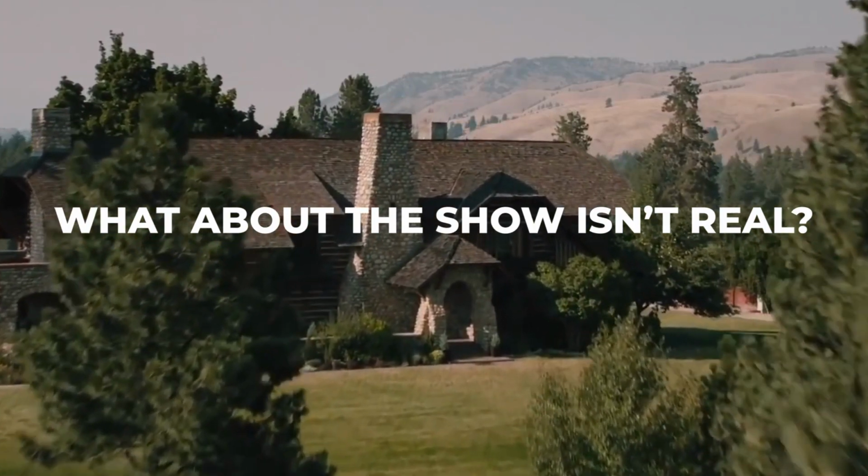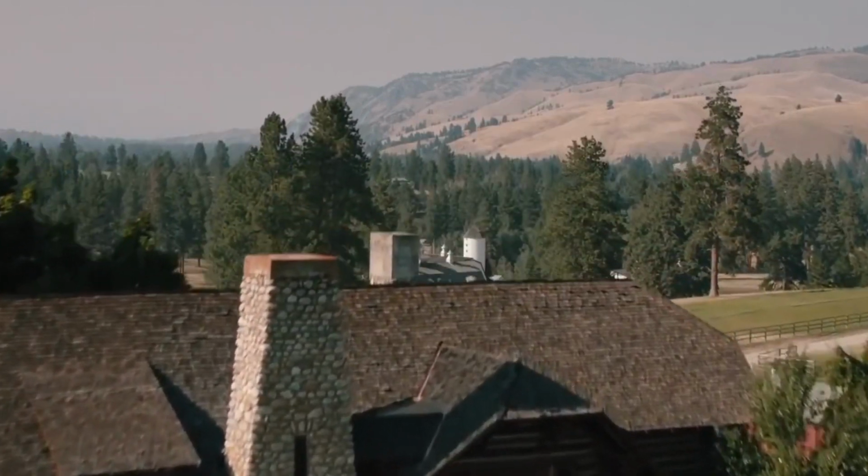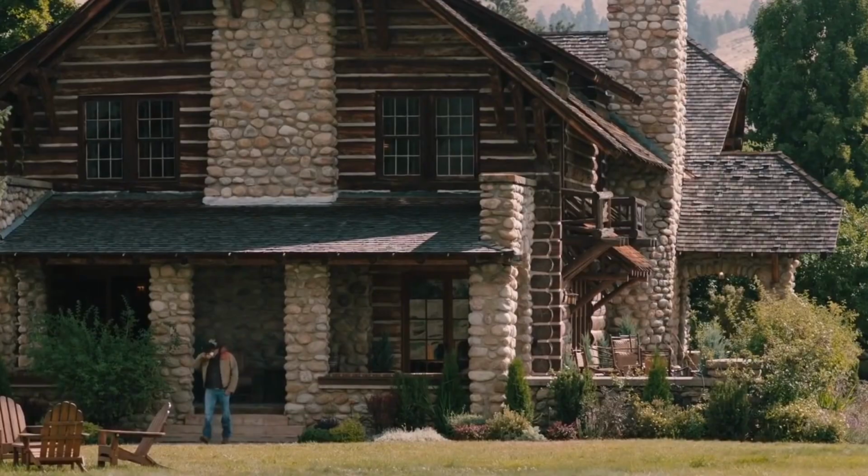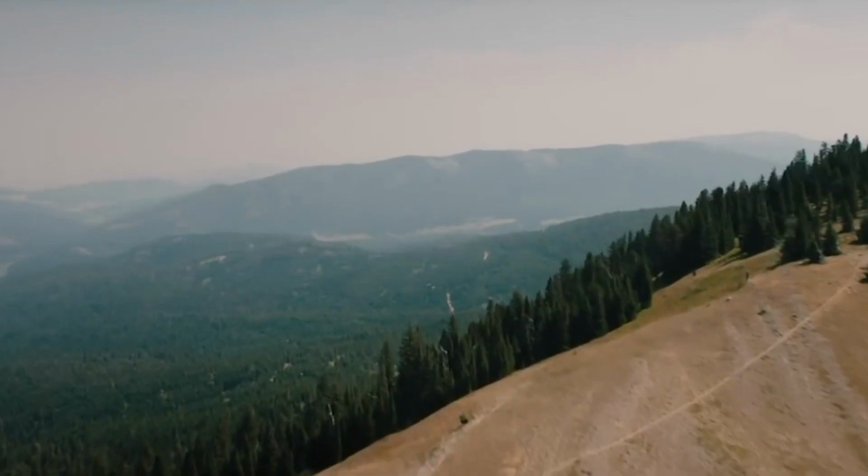So what about the show isn't real? Many people have wondered if Yellowstone is based on a true story, and while the storylines are very realistic, this is one part of the show that is not real at all. It's a complete work of fiction.